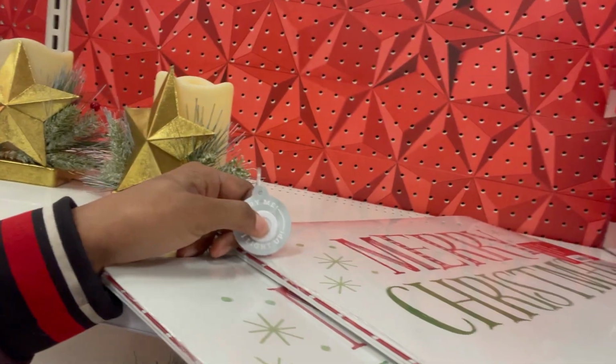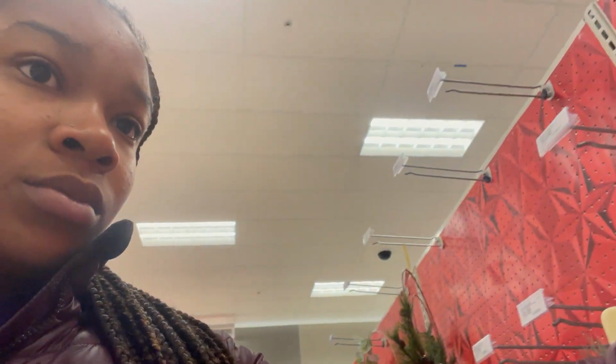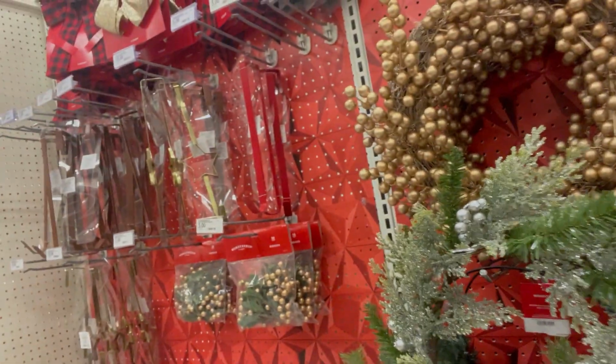I'm in Target trying to see what they have. Most of this stuff is gone. They got a lot of empty space on their shelves, definitely. Trying to see what else I'm going to get. Oh, this is cute. I like it. What is this? I'm trying to see how much this is, but I don't think it's in the right spot, and it doesn't say. This is very, very pretty.